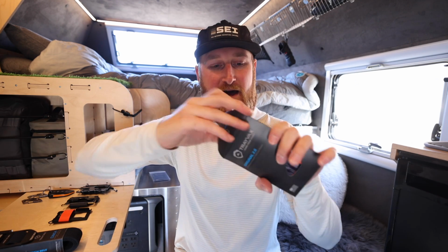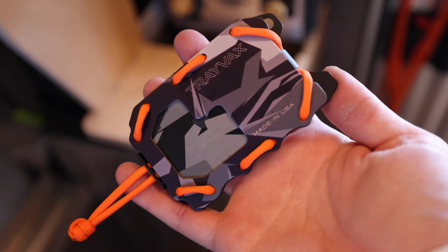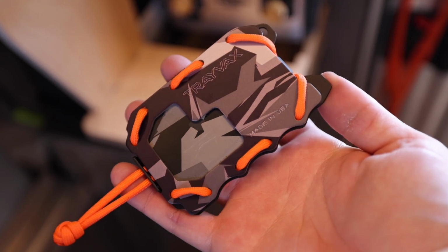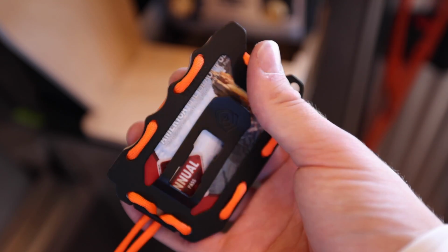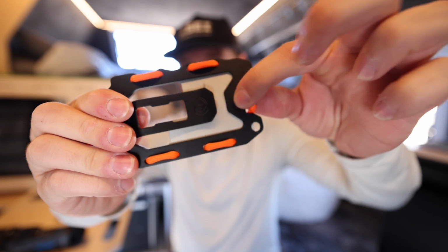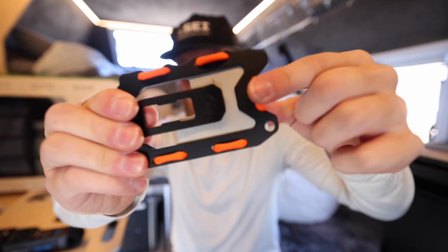Let's take a look at the actual version now. Nice and clean. That paracord is super bright orange. We still have the SEI camo on there. On the back side, we have the black money clip. Bottle opener is built in right there, and then paracord just pops open to slide your cards in or pull them out.